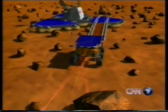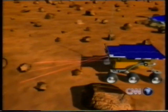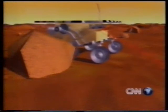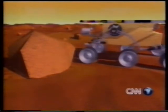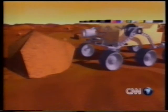The way this thing works is when those laser beams are interrupted as they reflect back, the rover gets a message that, hey, there's something we need to worry about. And according to Donna Shirley, who is the mission manager for all of the Mars exploration missions, this thing thinks like a bug rather than a human. It has been given the artificial intelligence of a cockroach.